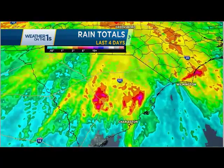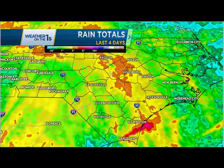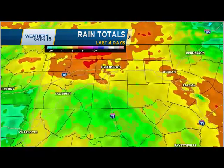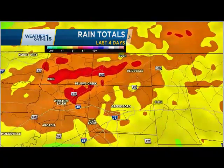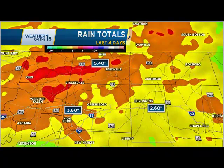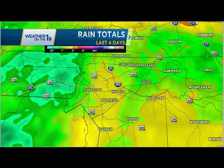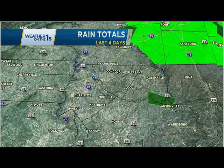Let's look at some rain totals, and most of the Carolinas picked up multiple inches of rain, a couple of 6-inch bullseyes in parts of South Carolina. Most of North Carolina is in the 3 to 6-inch range once you get away from the mountains. In fact, up in the Triad area, some bullseyes of over 4 and 5 inches of rain. As we've gone through the past few days, we'll pan down here to the Charlotte metro region, and again, the same basic idea. A lot of 3 to 6-inch rain totals, at least 2 inches in many spots, so certainly some very healthy amounts of rain.